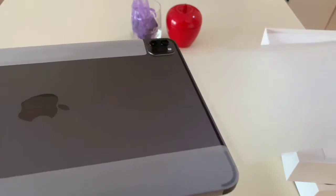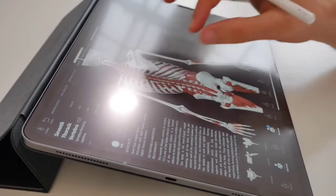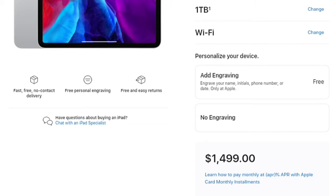But what are the most important aspects? Let's review through what we think are the 5 essential features of the iPad Pro 2020. First and foremost is the price. It looks like when they were figuring this out, Apple was sure to give consumers a range of pricing. At the time of release, the iPad Pro starts at $799 and goes all the way up to $1,499.